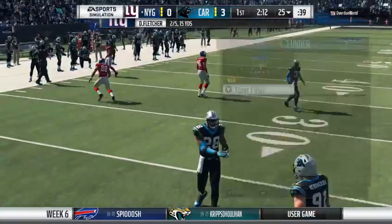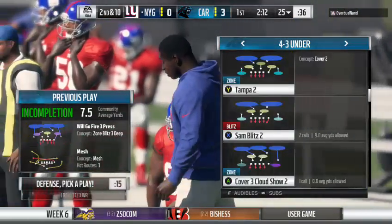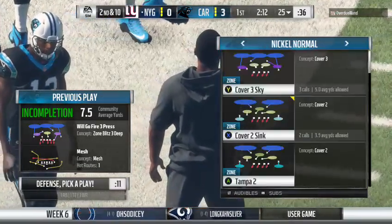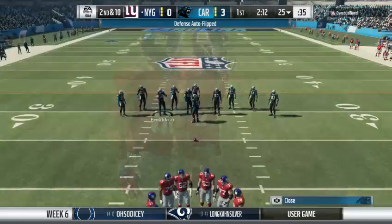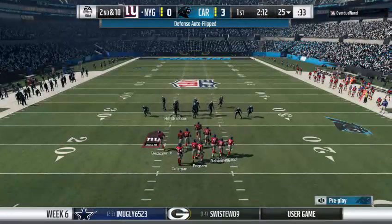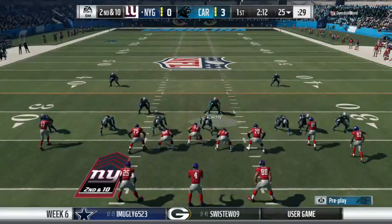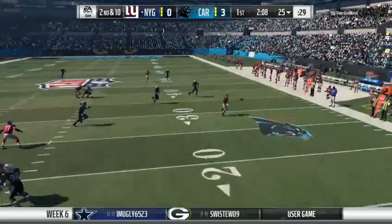And it pops free. The collision there jarred the ball loose and brings up 2nd down. And this pass defense, they were sensational in the win last week, and they're looking good here so far in this 1st quarter. You know, we often talk about how offenses get locked in, and that runs over multiple games where they're really in that zone. Defenses can be the exact same way, and I think we're seeing an example of it here.